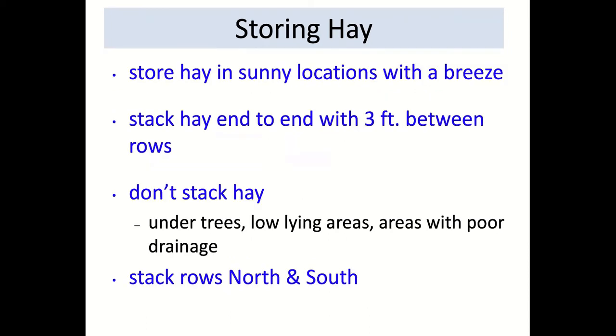What we can really do that's easy, that all of us can do, is make sure we store that hay in sunny locations with a good breeze. We don't want to be storing it under trees or in low-lying areas or areas with poor drainage. If you can stack them north to south, that helps, but that's not a huge deal. Sunny location with a good breeze is important. And then make sure we're always stacking those bales end to end in a long, narrow row.